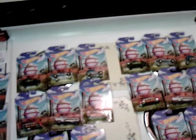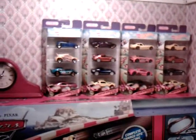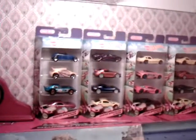Check it out. I got two sets of the 2014 Walmart exclusive Easter Egg-clusives, plus a few extra ones. I also got the Target Easter four packs, I guess they are this year. You know, the Target ones are no longer the exclusive cars.